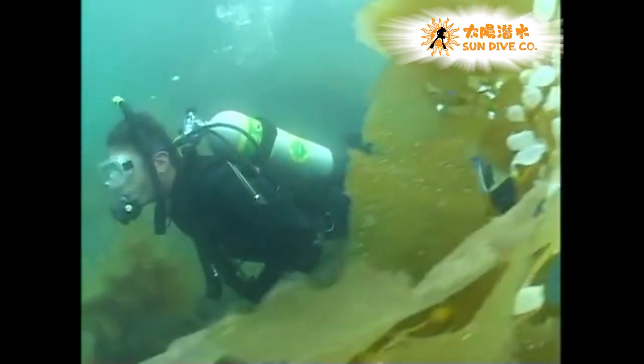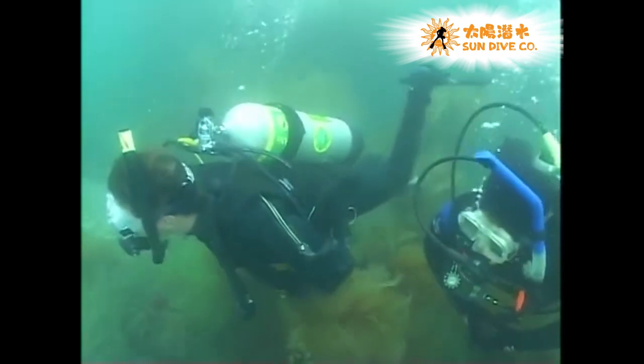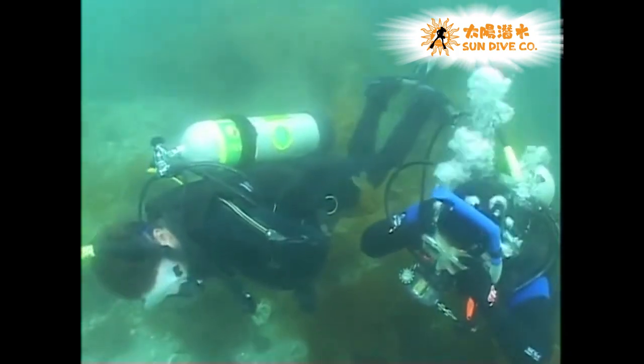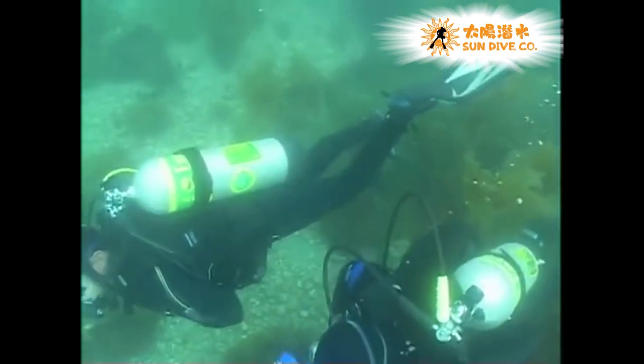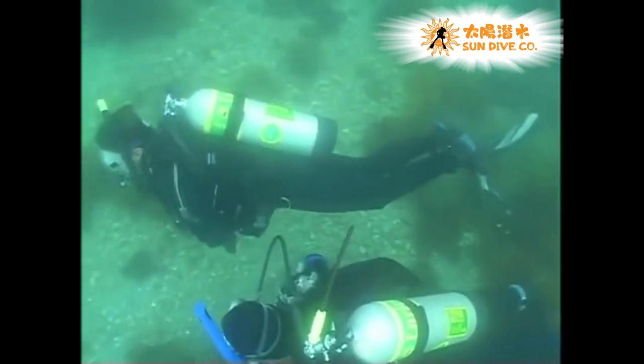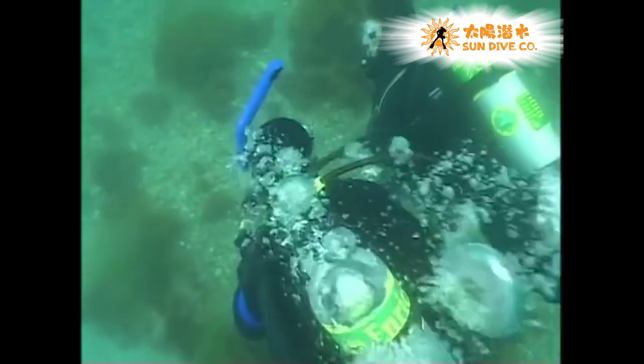Enriched air is most useful in the 18-metre 60-foot to 30-metre 100-foot depth range, because in this range, the dive often ends because you run out of no decompression time. And you'll find enriched air really boosts your bottom time when you make repetitive dives.